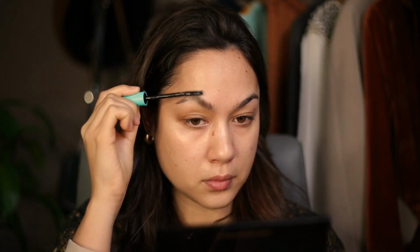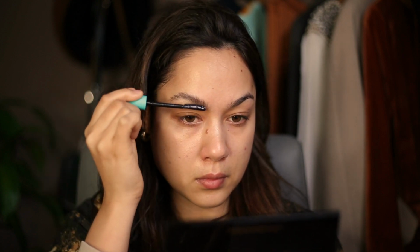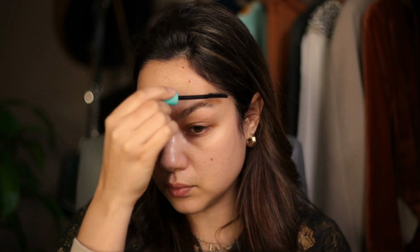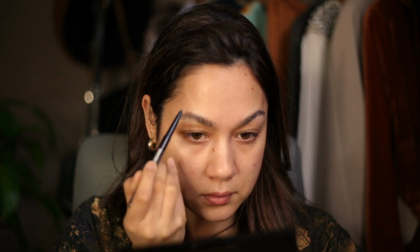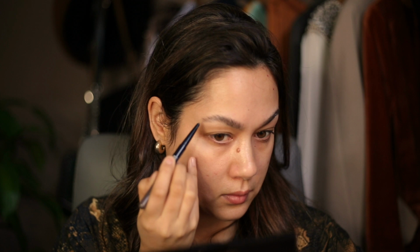So to begin, I apply my Heimish Artless Glow Base all over my face. And while that sets into my skin, I begin with my brows using the Yardley Raincoat Clear Mascara as a brow gel. And I brush my brows up for that full fluffy effect, and then I wait for them to dry. Once they're set, I go in with my Maybelline Brow Satin brow pencil and I fill in the gaps and create shape in the brows by making hair-like strokes that mimic my brows' actual hair direction and shape.